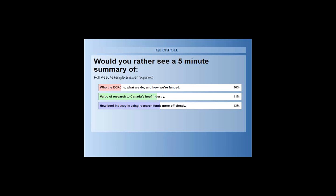So it was very close, but 43% of you selected how the beef industry is using research funds more efficiently. So there you go, Reynold.